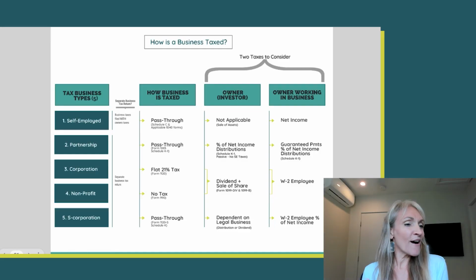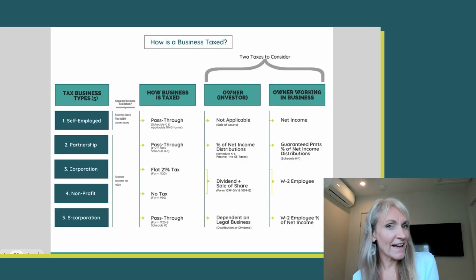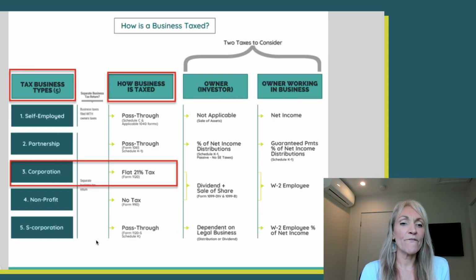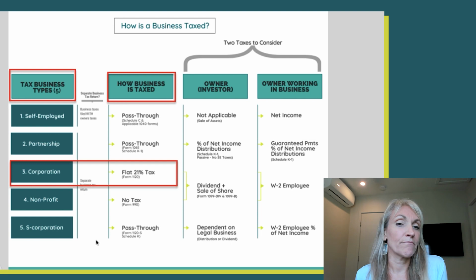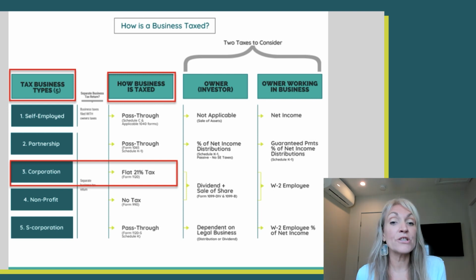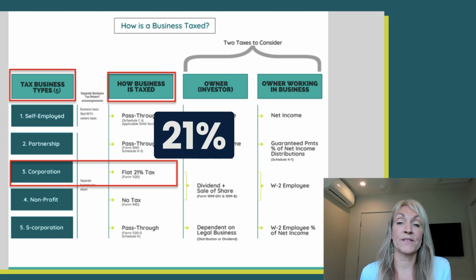So how are these business types taxed? Because we want to know, of course, how the S-corp saves taxes. First of all, we have the corporation. You can see on the left, our first column is tax business types. So there's the corporation midway down in red. How is it taxed? The corporation pays a 21% tax rate.